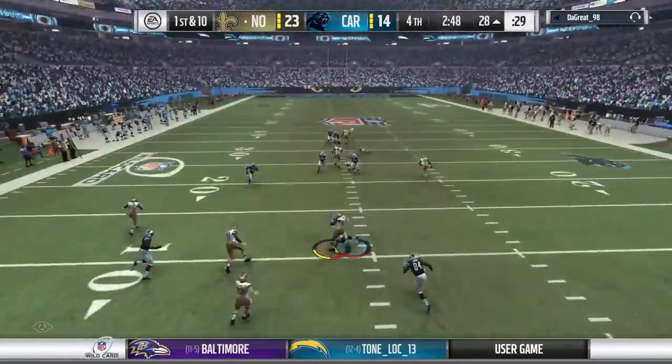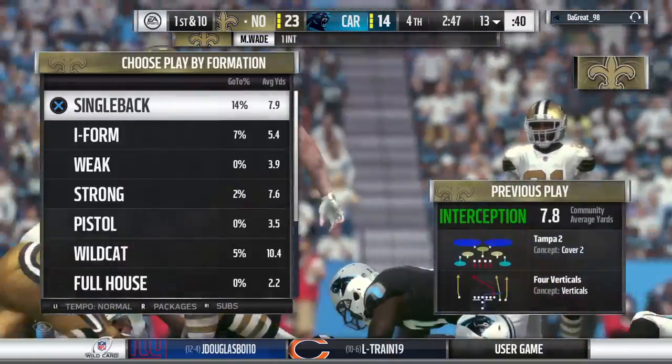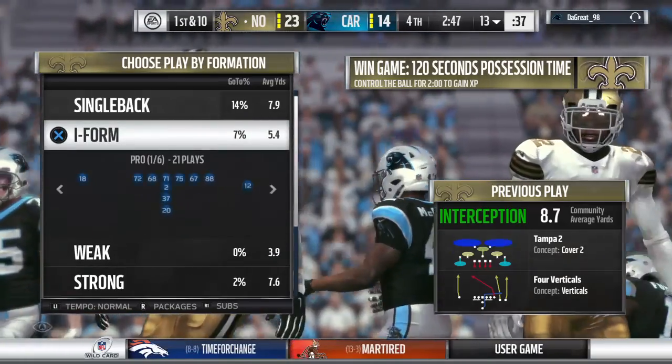And this is intercepted, and that should do it. A great read, and it's picked off. And a big turnover there as his guys will get the football back.